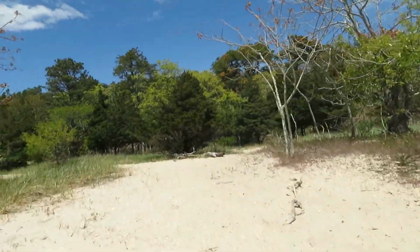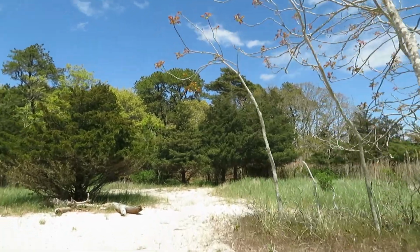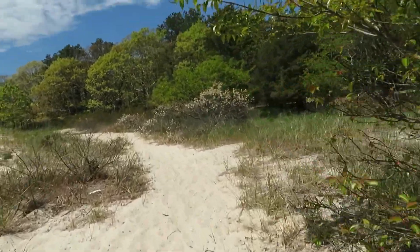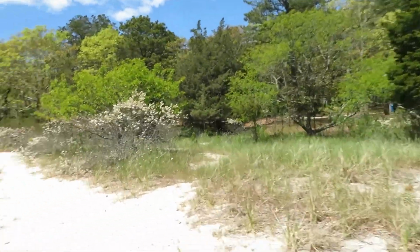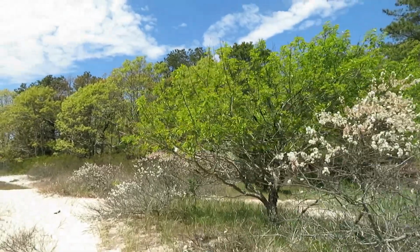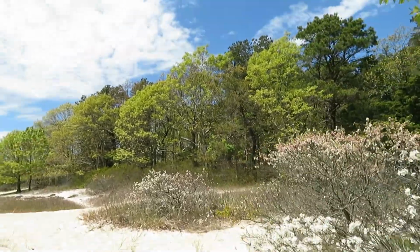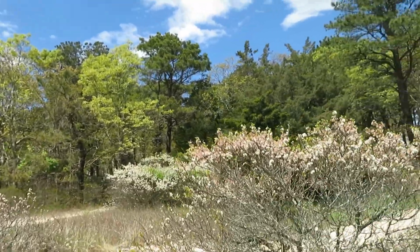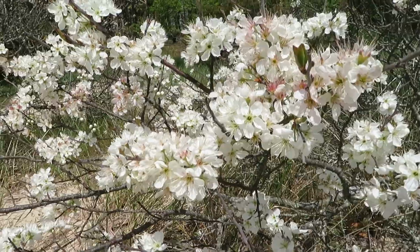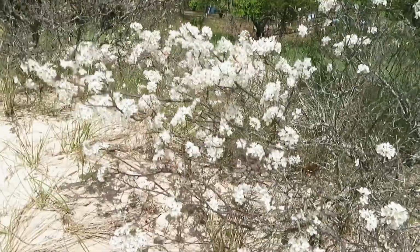Let's check out these shapes. Yes. Let's see some shapes. Yeah, sugar sands. Very desert-like. Very desert-like. We have some of these pretty flowers. I don't know what kind of flowers these are. Quite pretty though.